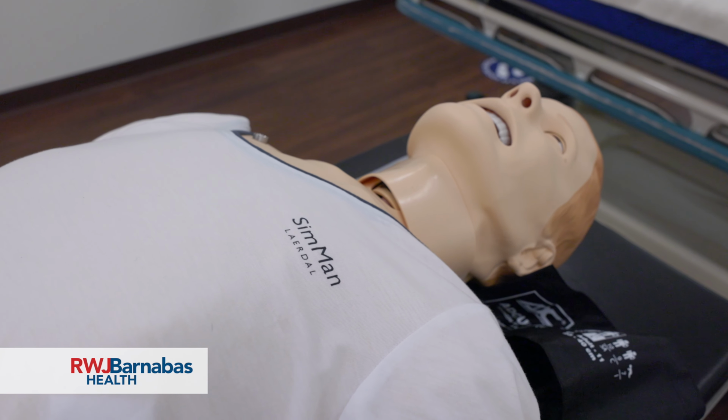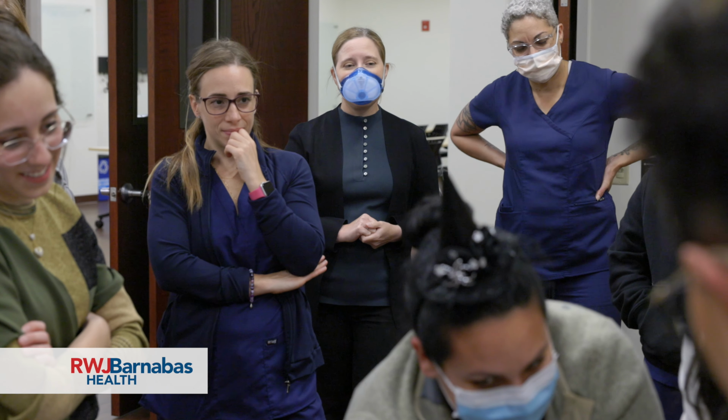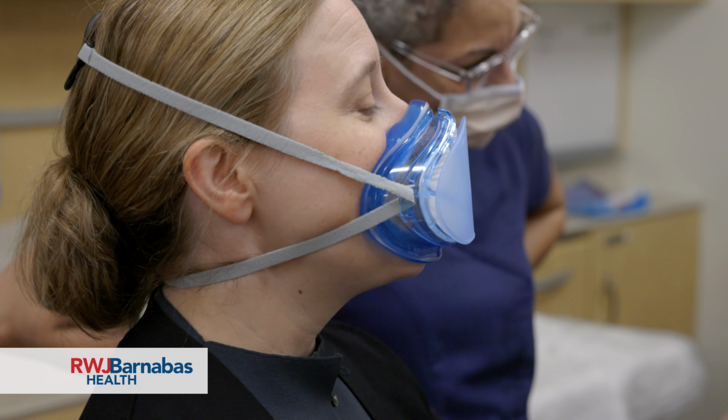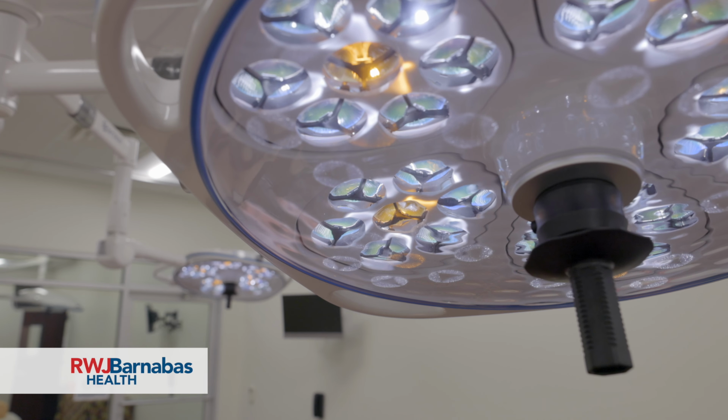Our SimMan 3G has multiple advanced features, including pupils that react to light and show what's called cyanosis. So when one's oxygen level is low, sometimes there's a bluish discoloration of the lips, and actually the mannequin can simulate that. Also, heart sounds, lung sounds.